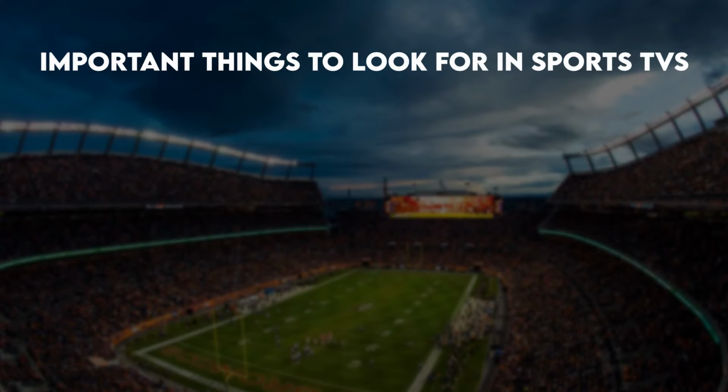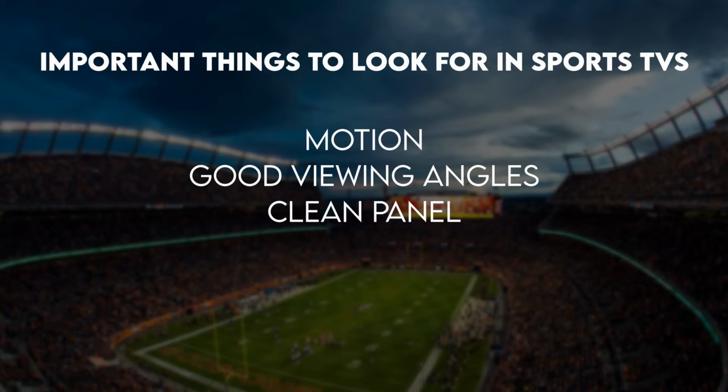So what you really want to look for in sports TVs is going to be some categories like these. You want really good motion, good viewing angles, a clean panel, and a bright panel. In my opinion, if you're watching sports, it's usually in the daytime, which is why I tend to choose LCDs for most people. If you can get the room completely dark, I would go for an OLED. These TVs really do look bright in a dark room.